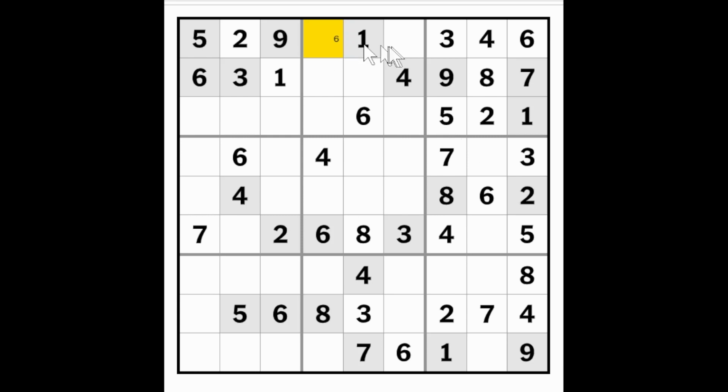These two guys must be a seven and an eight. And we got an eight coming up here. So this is a seven and this is an eight. And now the seven here blocks here, the seven here blocks here, the seven here blocks here, so this is seven. These were a two and a five, right? And that makes these a three and a nine. We have a three here, so this must be a nine and this must be a three.